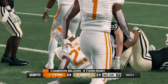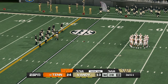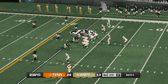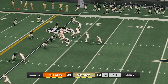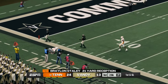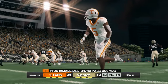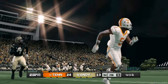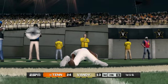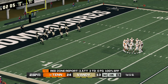Takes it up the middle for a nice run. That makes it second and six. He passes it. Makes the catch and gets out of bounds. That makes it first and goal. And this is the eighth play of the drive.